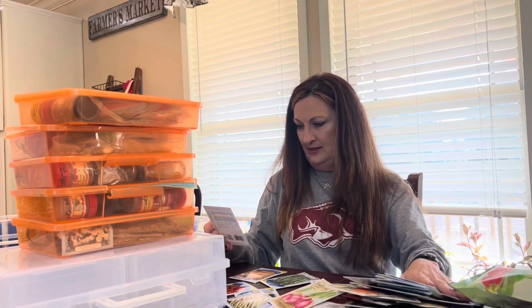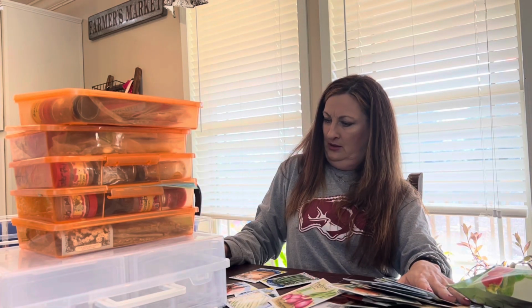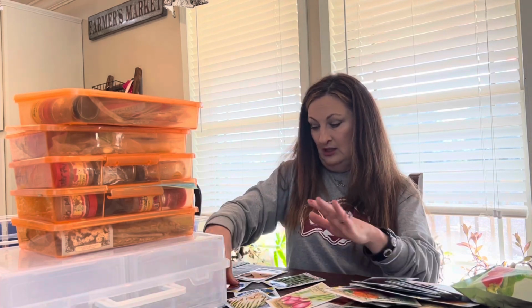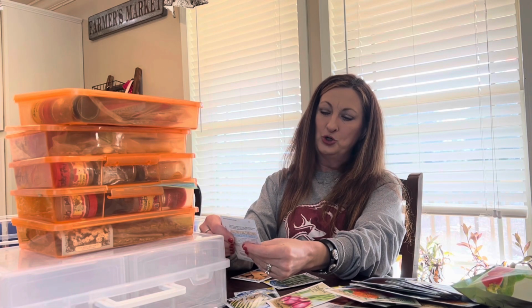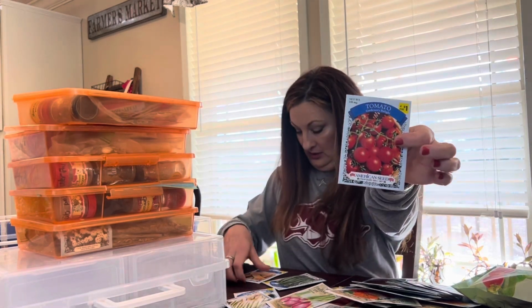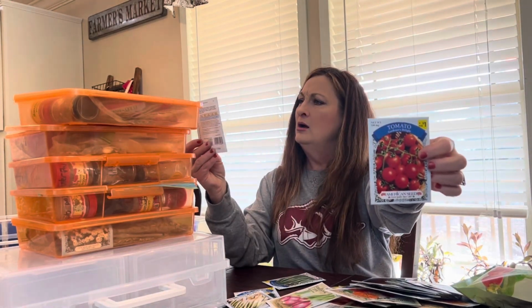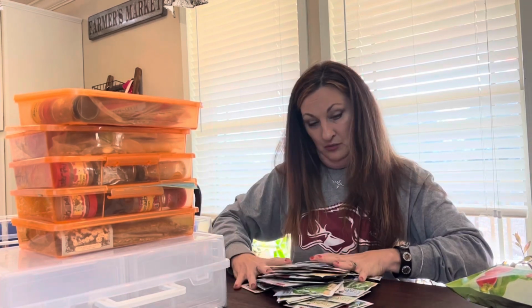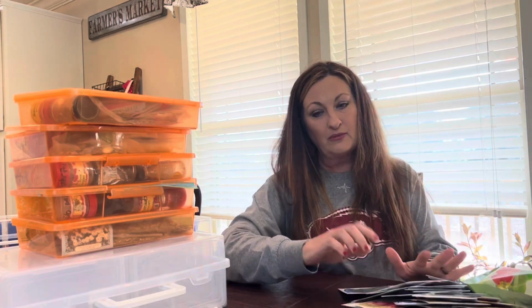And then I've got some white Lisbon bunching onions and some more green peppers, some Gardener's Delight, looks like some cherry tomatoes, some more Waltham butternut squash. So this was my haul just a couple months ago when they were getting rid of all of their seeds at Dollar General. So there's that.